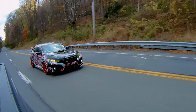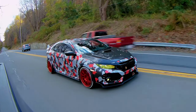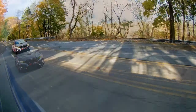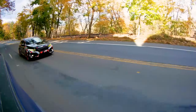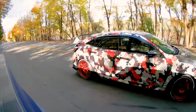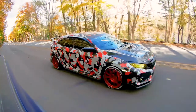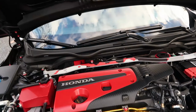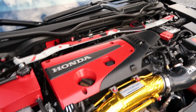He's got the downpipe already installed, and he's got pretty much everything done. What I would recommend him do is to possibly get a tune, but he does have a Hondata base map, the downpipe base map soon, so I can't wait to try that out. It's also got the Hondata traction control system, which I have not tried out yet, and I can't wait to try that out. All right, let's go take a look.